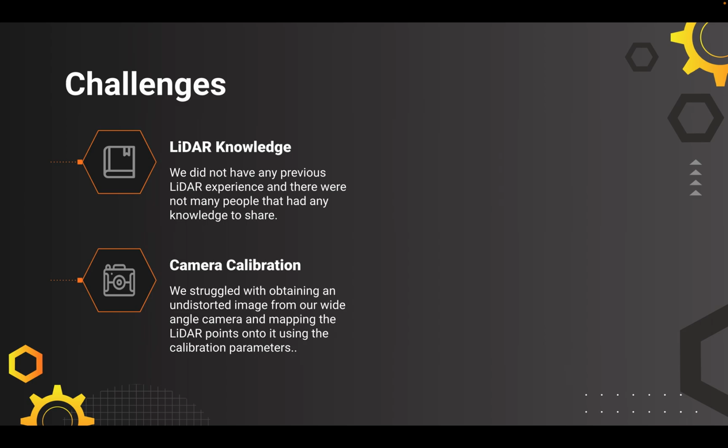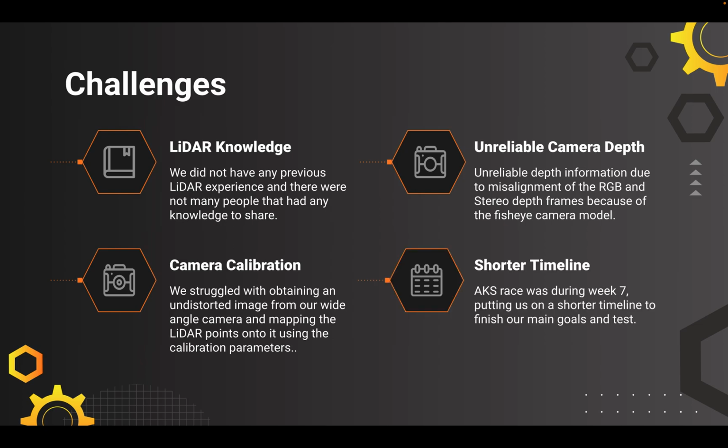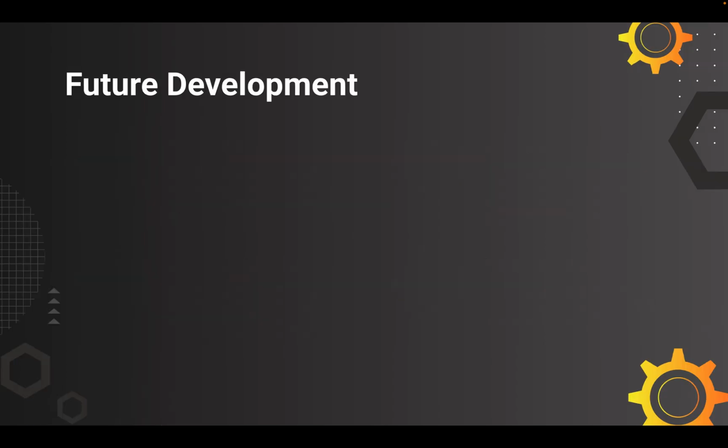Because EVG Pro is a wide-angle camera, the images were distorted to a fisheye view. We needed to calibrate it to output a straight image that LiDAR point cloud could be mapped on. Similarly, due to the image distortion, we were not able to get a reliable camera depth and needed to rely more heavily on LiDAR. Lastly, most of our project needed to be done a few weeks earlier to be able to use it during the race in May. That gave us a significantly shorter timeline.